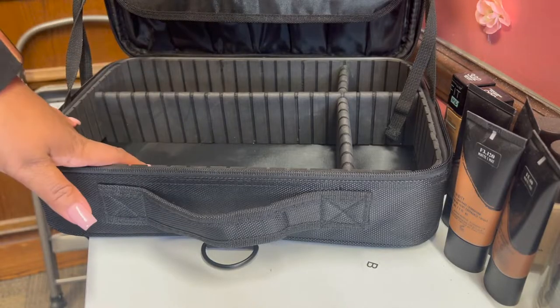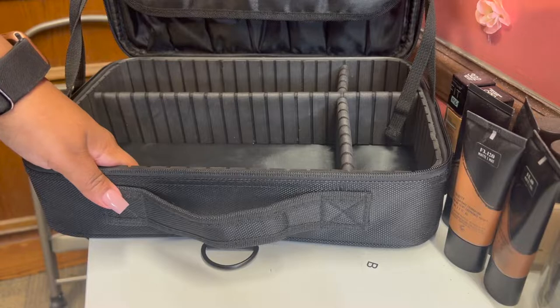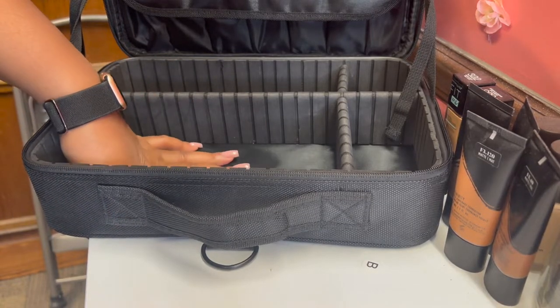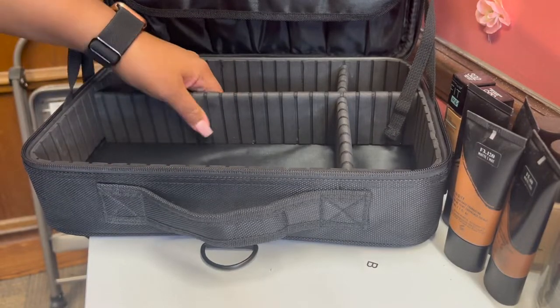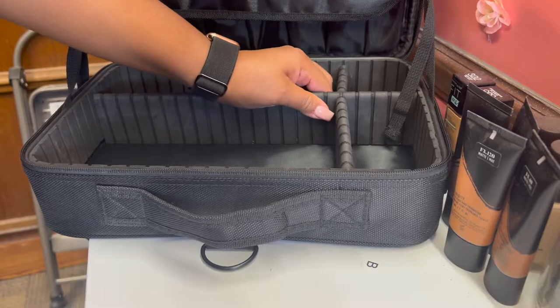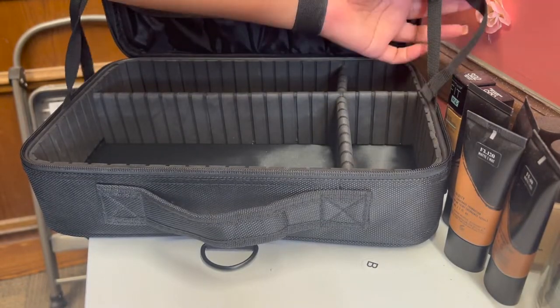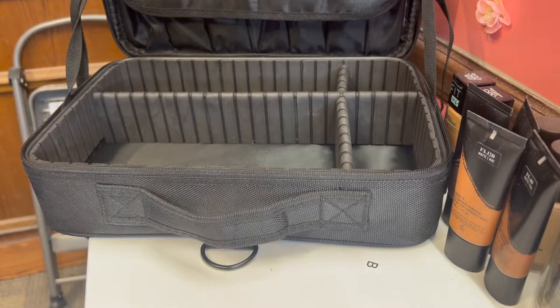So yeah, I usually use this for like most of my face products. Like, I'll put all the foundation in here. And concealers. So yeah, I don't know if I really like this yet. I thought it was gonna be a lot bigger. I got it from Amazon. Thought it was gonna be a lot bigger than what it is.